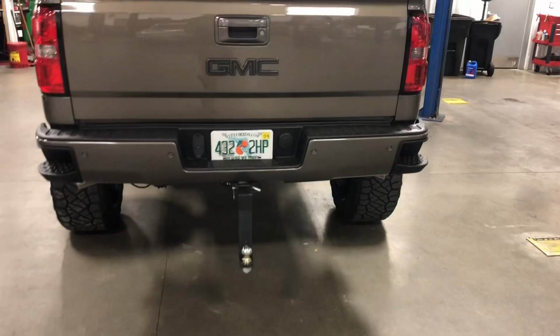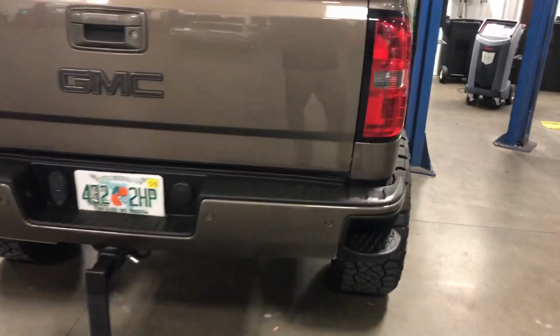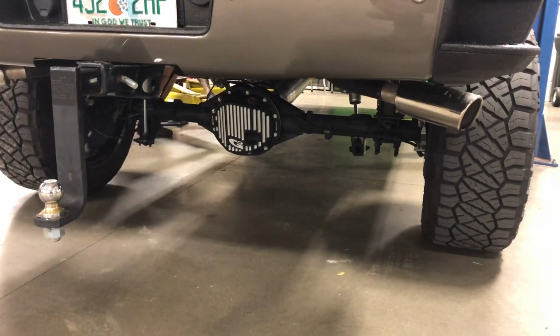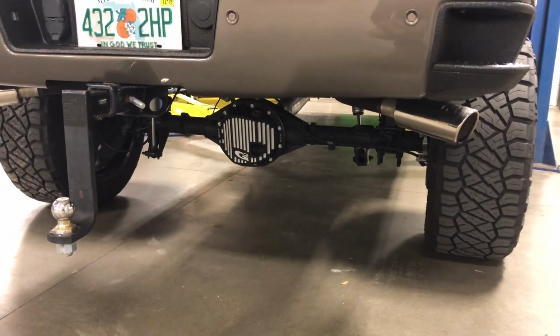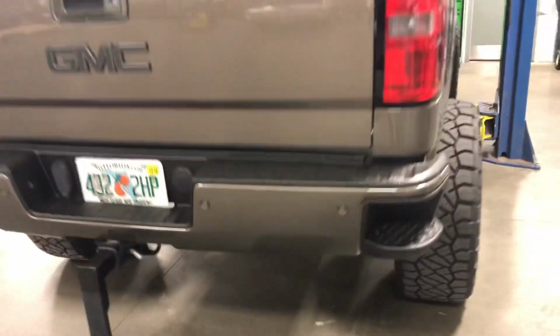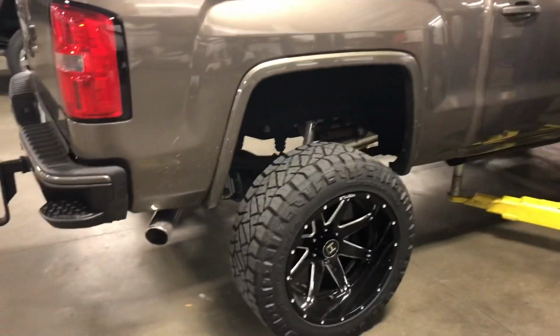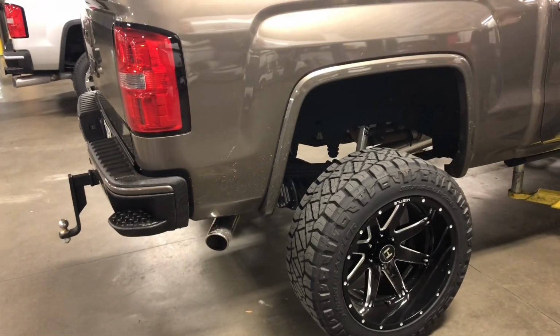Rear gears are 4.10s with a locker. It's got the G2 diff cover. So that definitely helps out turning those 35s, programmed so that way the speedometer stays the same. His MPGs are still good.